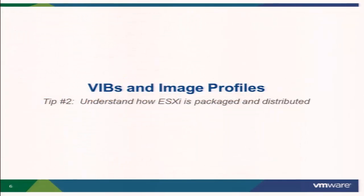Okay, so what is an upgrade? What are we doing when we upgrade a vSphere host? We're essentially taking a running host and applying new binaries on that host, retaining the configuration. When we do that, it helps to have a good understanding of how VMware packages, how we distribute our software, and how we make that available to you.